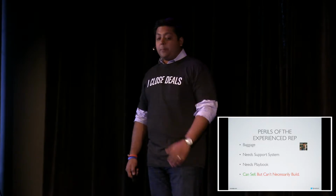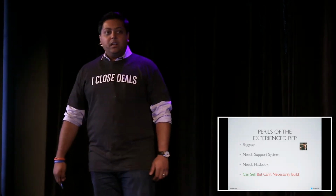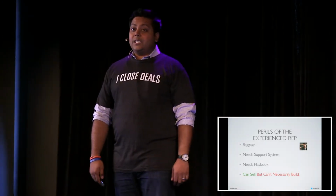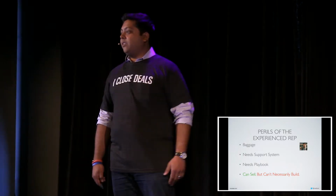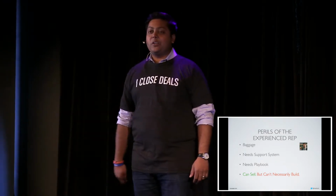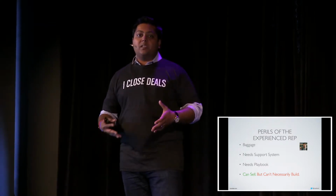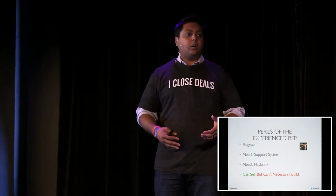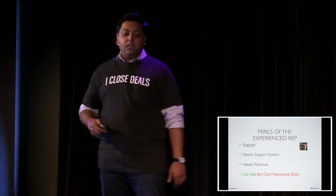The experienced rep came with a ton of baggage. This is not just based on one data point. I polled around and asked around quite a bit. They were probably really successful, maybe at Salesforce or Box or HubSpot. They did really well there. You even checked their W-2, or you were out in the parking lot looking at what car they drive, one of those things. But what you don't realize is they had an immense support system over at Salesforce or Box or wherever they were. And you don't necessarily have that support system at your company that you're building out. So they need a support system.